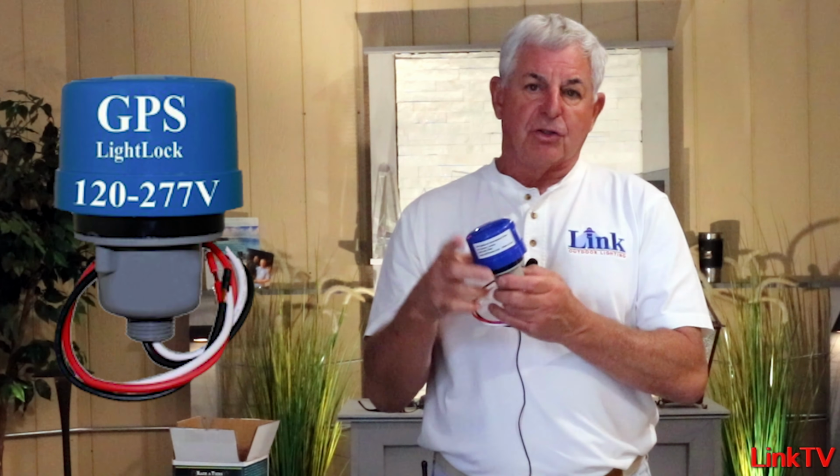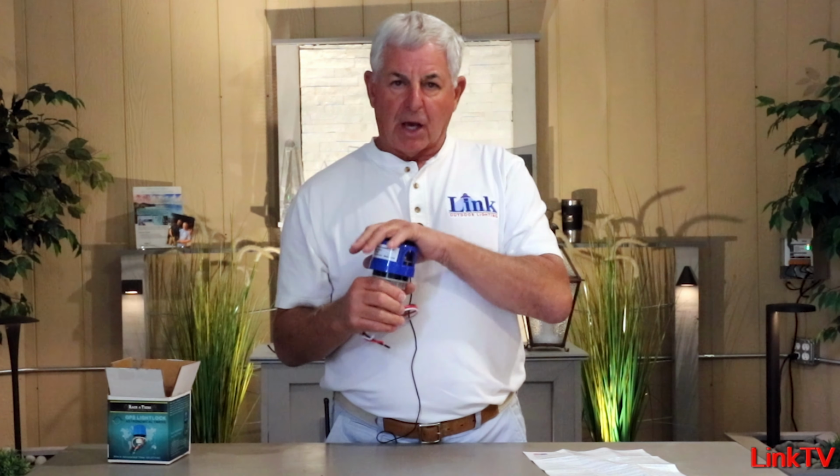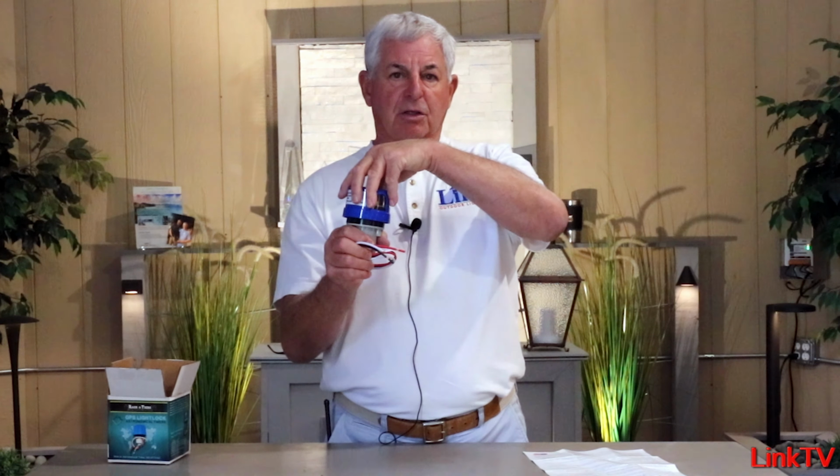This is really a GPS based on-and-off switch. So it doesn't care about light or dark, shadows, sunrise, sunset. It knows sunrise and sunset based on the location of the install. So you simply put it in, it goes right in a regular transformer, it's easy to wire up, twist the top, boom. It identifies the location and that's it.